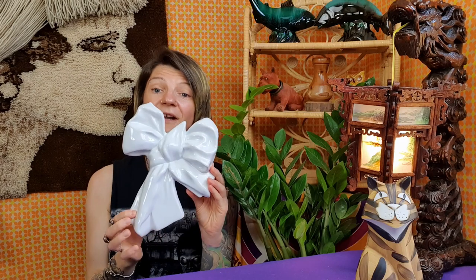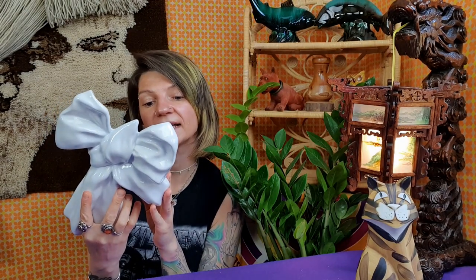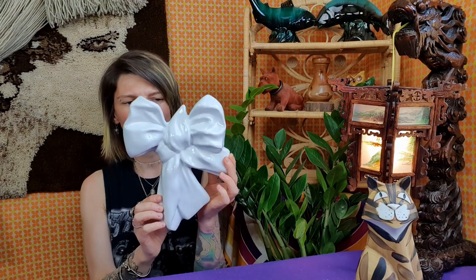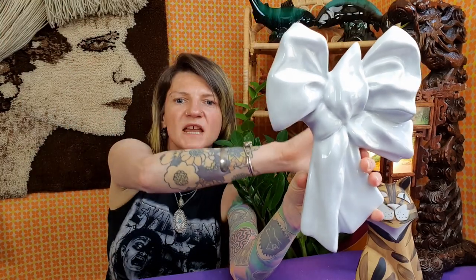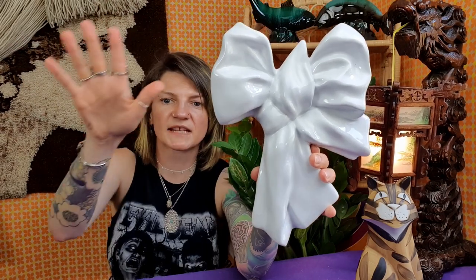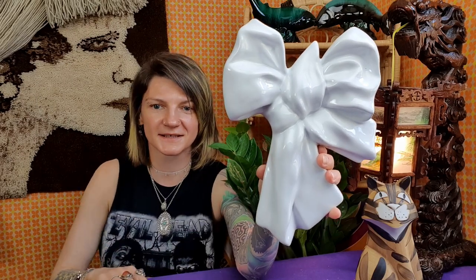To stay on the vase topic, I will show you this one. Very 80s ceramic bow, which is a wall pocket. This unusual piece of kitsch is made by Redacta London. It is in perfect condition, very 80s, very unique. It will look very good if you have dark walls. Imagine navy blue wall and this. Dark blue wall and this. Burgundy red wall and this. Exposed brick wall and this. Your wall and this. Perfect for your home.